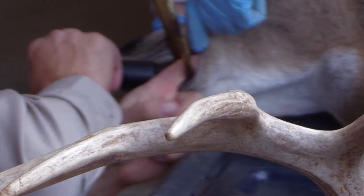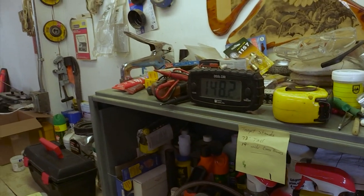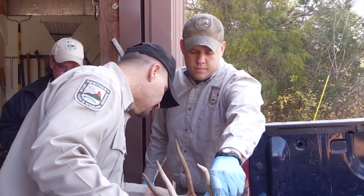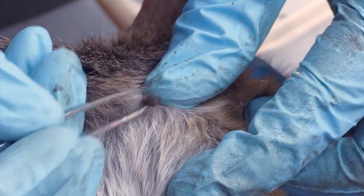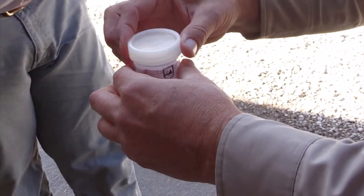Part of the data that you're pulling here is to age these deer, right? Yes, we'll take weights of the deer, field dress weight. We'll age each deer. On the male deer, we'll do antler beam diameter measurements. 1.29. We'll measure outside spread. 16 3/4. We're gonna be pulling some ticks for tick sampling, and that's gonna tell us what species of ticks we're getting in the area and what kind of diseases they're carrying and how it affects the deer.